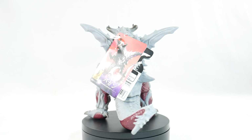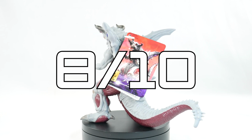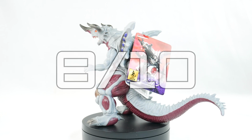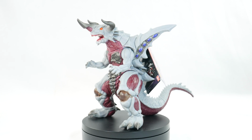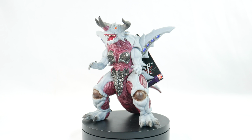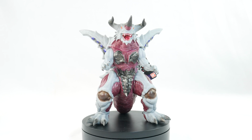I'll give Bagan an 8 out of 10. If he had paintwork on the back, that score would have been perfect. But as it is, it's not. Still a nice looking figure. I recommend him for sure for any fan of the character and for any Godzilla fan in general. He's really nice.